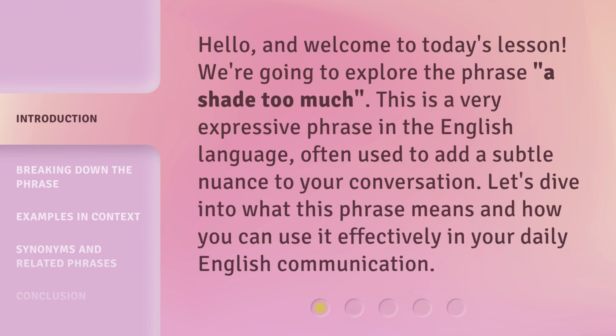We're going to explore the phrase, a shade too much. This is a very expressive phrase in the English language, often used to add a subtle nuance to your conversation. Let's dive into what this phrase means and how you can use it effectively in your daily English communication.